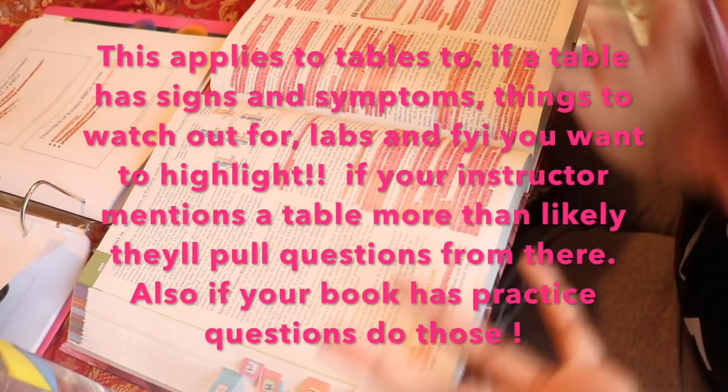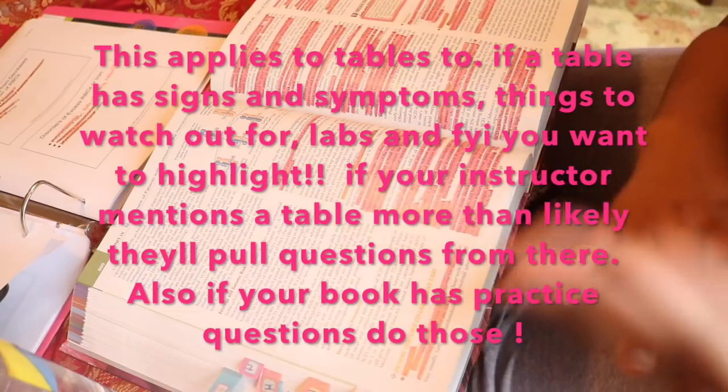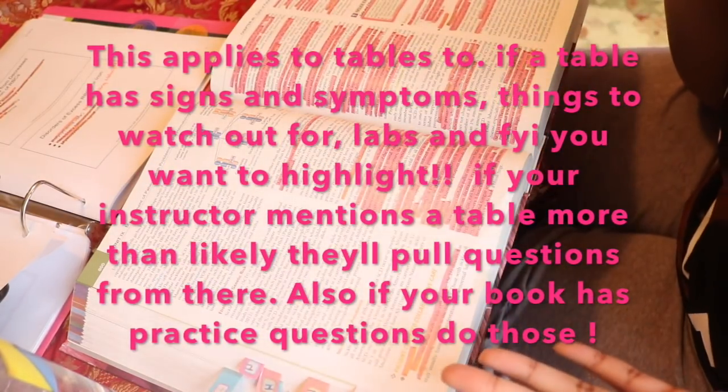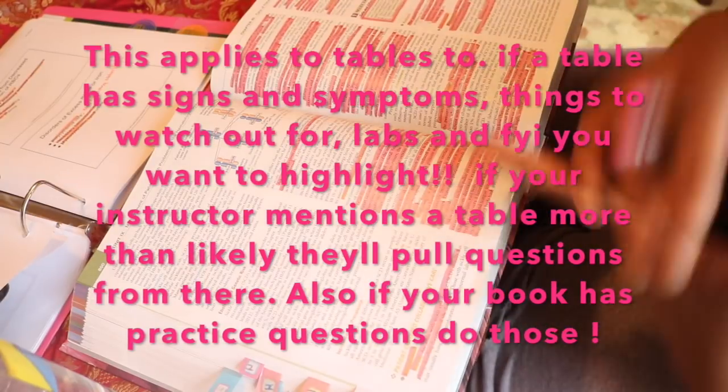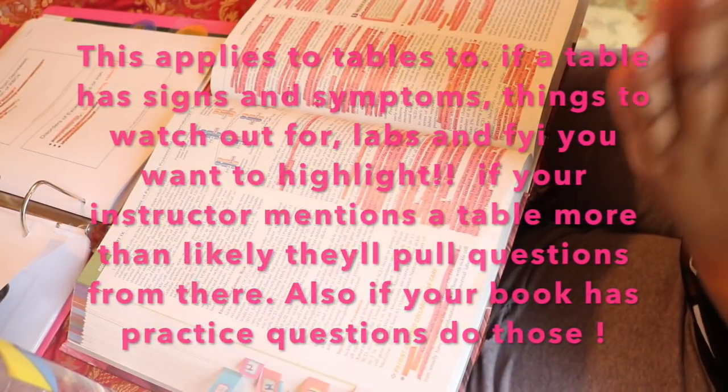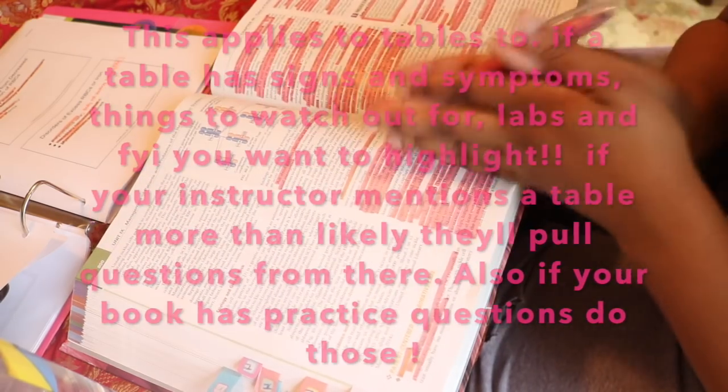But if you just follow that rule of thumb, how I broke it into assessment, interventions, signs and symptoms, labs, teaching, I'm telling you guys, that's like a no-fail way to study. So definitely think of that all the time, every time you're studying through your book.